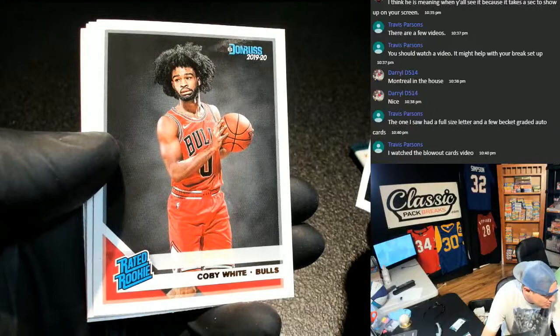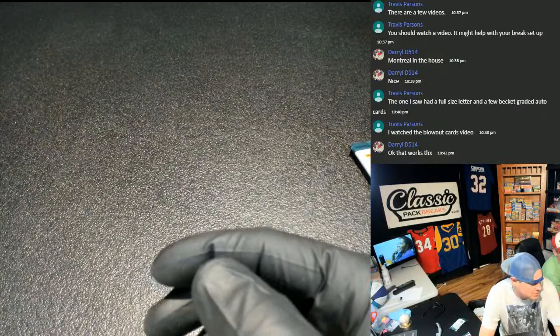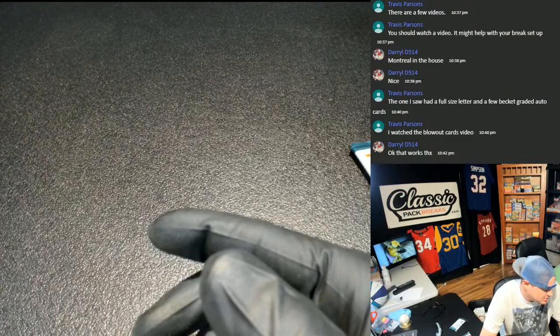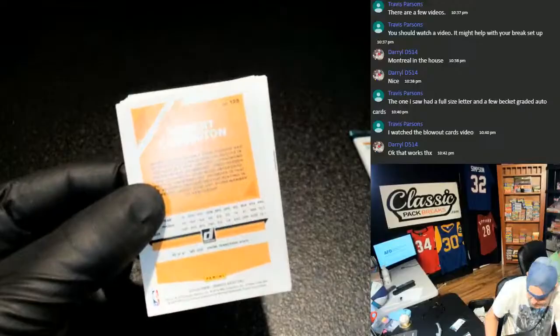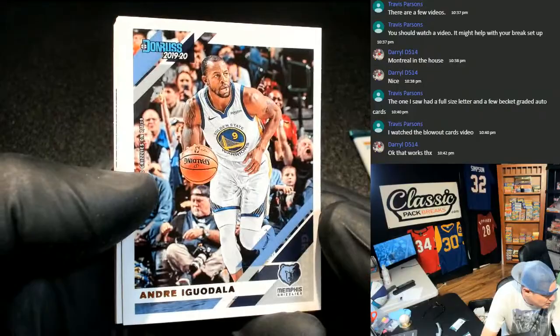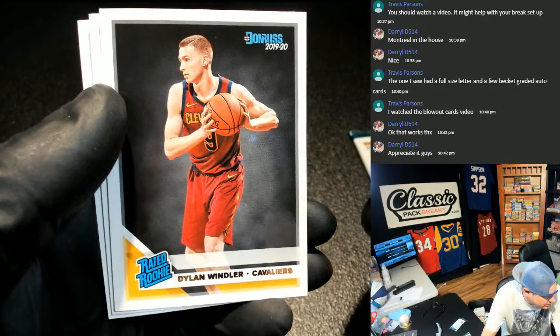Coby White, Kelvin Johnson, Vuk, Josh Richardson. Yeah, we'll have to watch. Just thought I'd throw it out there for you, Daryl, because it gets pricey pretty quick, especially some of the ones that are overseas as well. We try and give everybody that option if possible. Make it easier. All right, here we go. Iguodala, Malik Monk, Will Barton, Kali. Every single card is a Celtic tonight. Celtic life. Terrence Mann, Dylan Windler, Enes Kanter, and Covington.